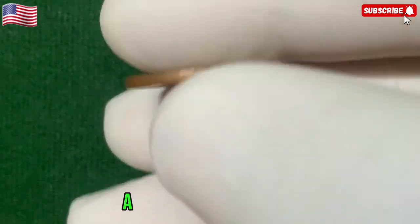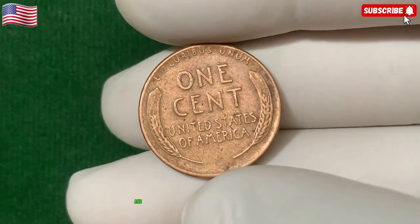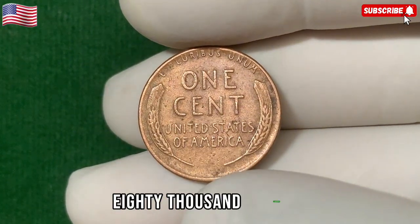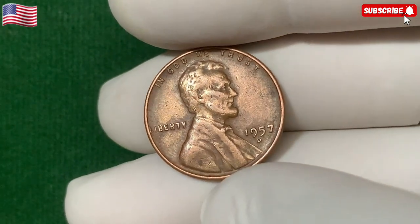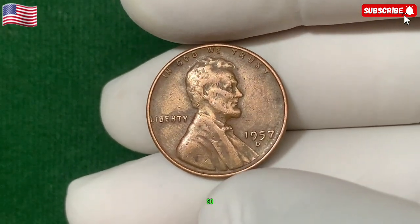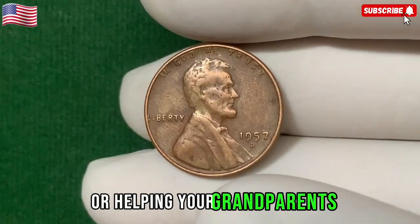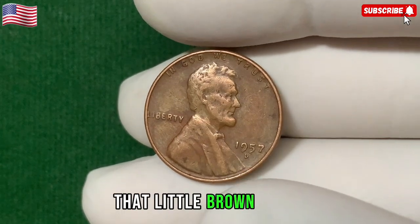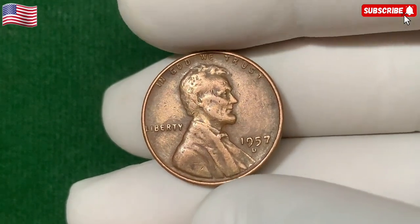Brace yourself. A 1957 Lincoln Wheat Penny with a mint mark, in immaculate condition and containing a rare minting error, has sold for an unbelievable $80,000. Yes, you heard that right. One penny. Worth $80,000. So the next time you're going through an old jar of coins, or helping your grandparents clean out the attic, pay close attention. That little brown penny might be more than spare change, it could be a hidden fortune.